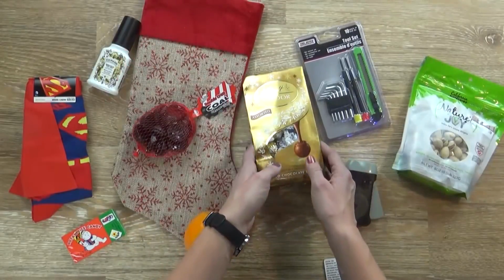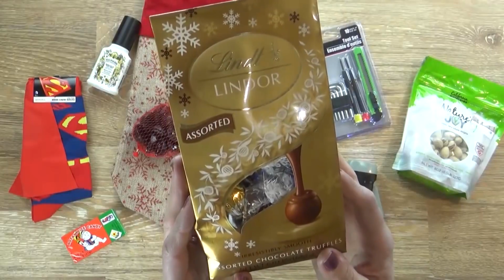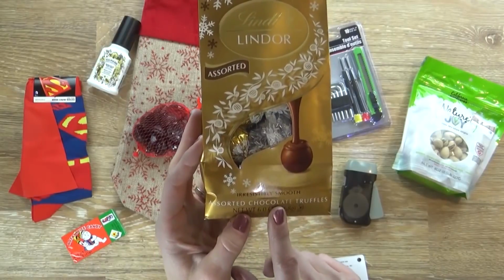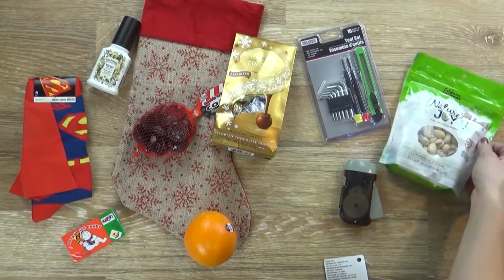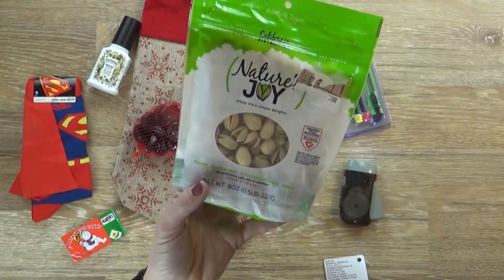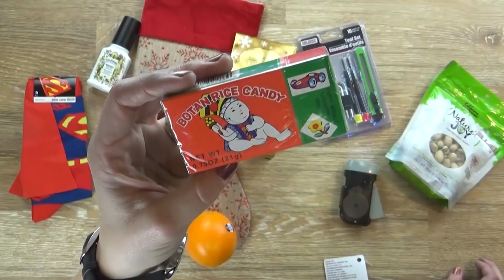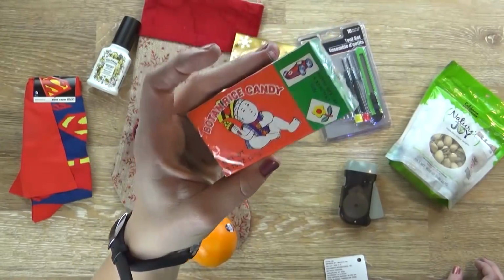Now, he also might get his favorite kind of chocolate, which are these guys. These are the assorted Lindor balls. These are really tasty. And this one has 3 different flavors: milk chocolate, dark chocolate, and white chocolate. Definitely his favorite. And then we have some pistachios. Almost every year he'll find a small bag in his stocking, as well as some rice candies. He really likes these candies. They're kind of old and hard to find, but yeah, he really likes those.